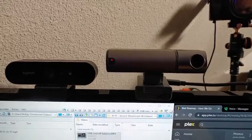So I can turn off the tracking feature by going like this, and I know that it's turned off because I see a light on the webcam. So now if I move around, it doesn't track me. But one nice thing about this is I can manually just kind of move it like this and it will stay in place like that. That's really nice if I want to adjust the angle or view of the camera.